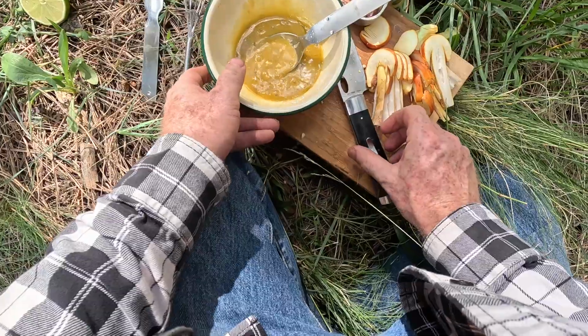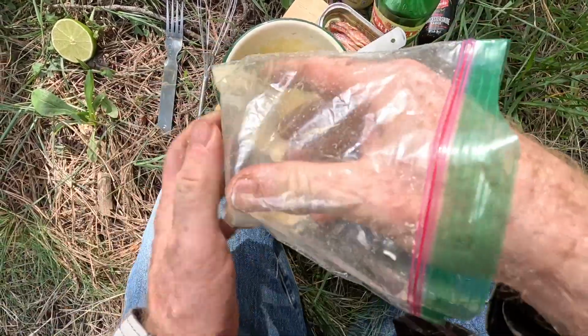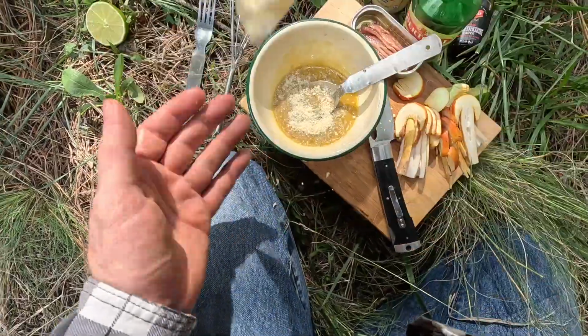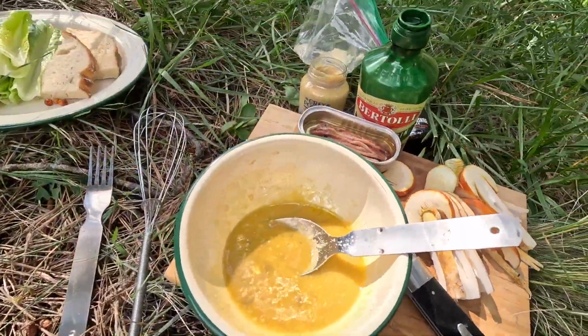Set this down here. It'll stay. And then I'm going to add some of our Parmesan cheese to this here. All right, that looks pretty good. That's our rustic Caesar dressing.